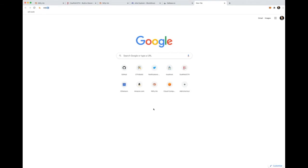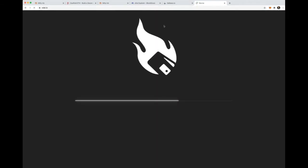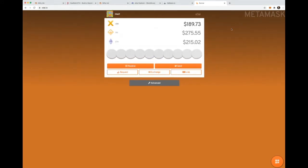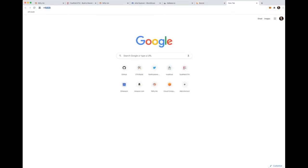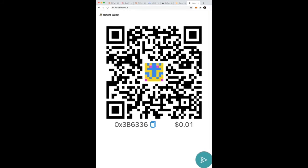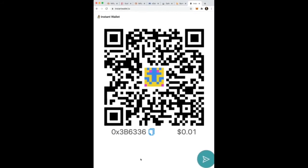Another thing that I built is the xdai.io burner wallet. So basically, you can open this up. Oh wait, you probably can't see it. And is this the one that you're using for the Nifty.ink? Yeah, there's a new one that I'm working on called instantwallet.io. It's a very similar thing. It's basically a burner wallet, but a little cleaner, a little different look to it. And I'm setting it up right now to be able to move tokens back and forth.